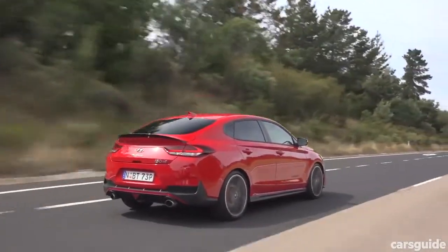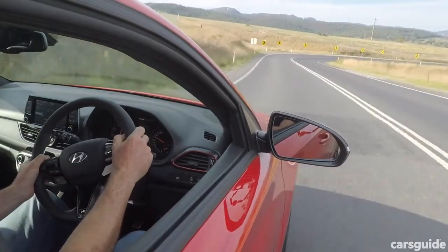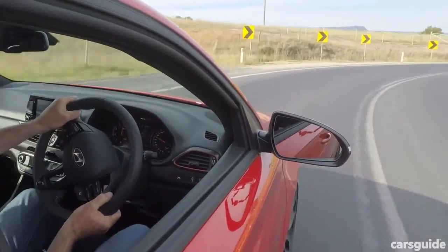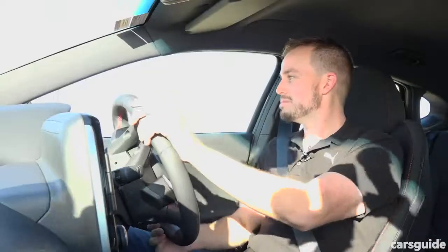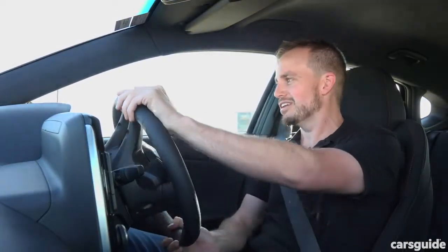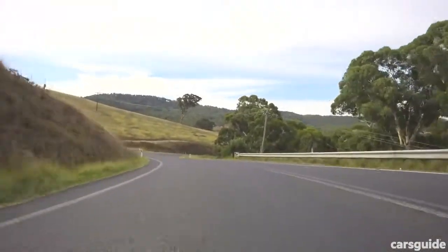Because it's a hot hatch, it has to corner well, and I will say that the steering rack in this i30N is super quick, and it's only 2 turns lock to lock, which means it's very direct, but the turning circle is quite big, so around town you might notice that it takes a little bit more effort than it should to do a U-turn. That said, this is a performance car, and on a racetrack is where it excites most.